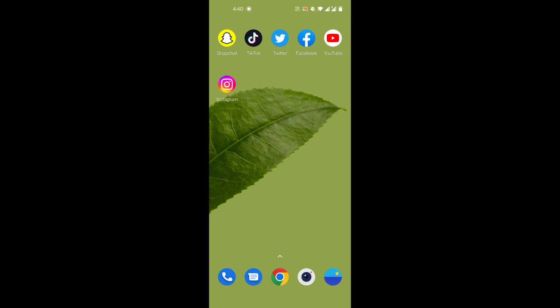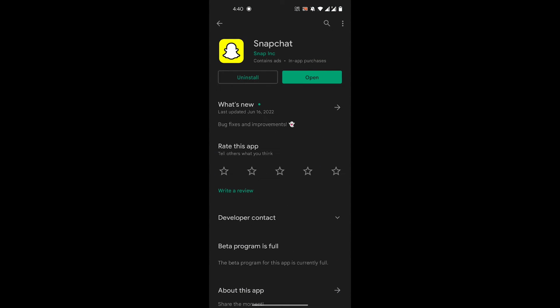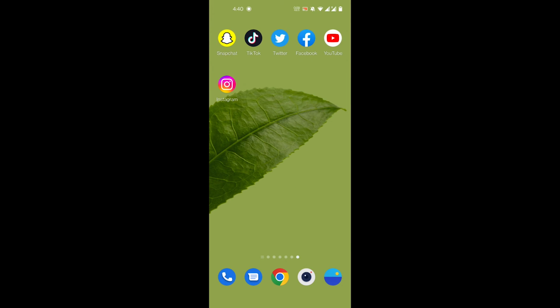And if none of this works out for you, try updating the app. Go to your Play Store, search Snapchat and update the app. Once you update the app, the problem might go away, and you know it was just a bug problem with the older version of the app. So if you do that and the problem gets fixed, that's it.